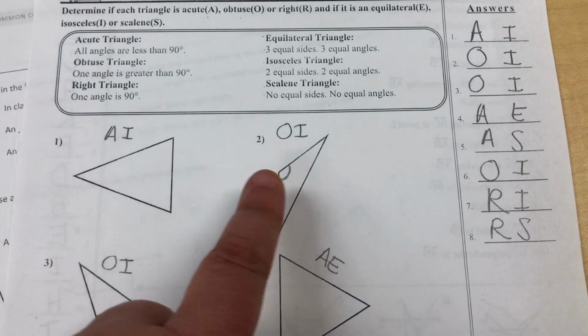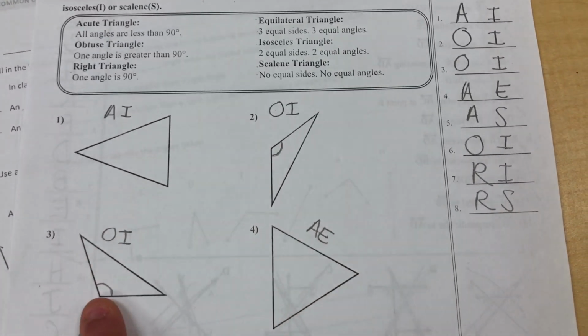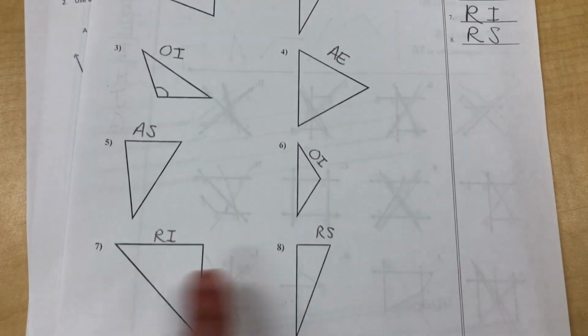And on the back is different ways that we classified the triangles. And I did confirm with the students by using rulers to make sure that this is isosceles, isosceles, isosceles, equilateral, scalene, isosceles, isosceles, and scalene. And of course, by looking at the angles, we can tell whether it's acute, obtuse, or right.